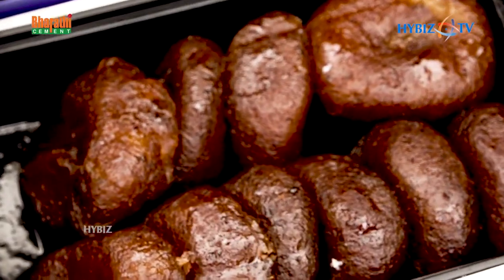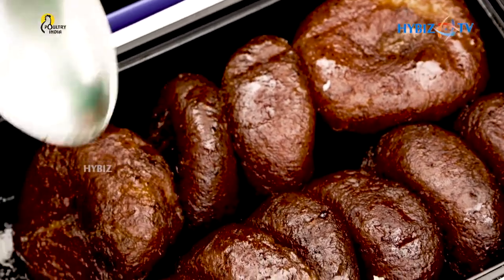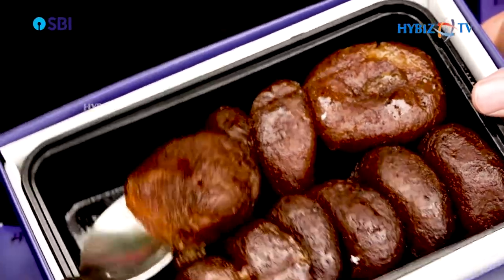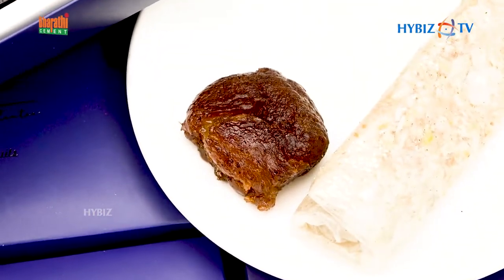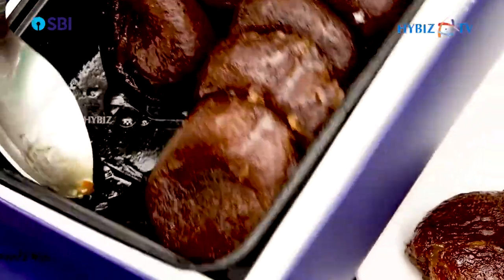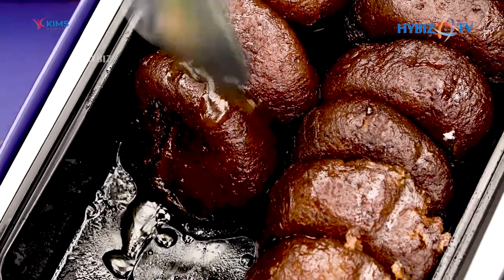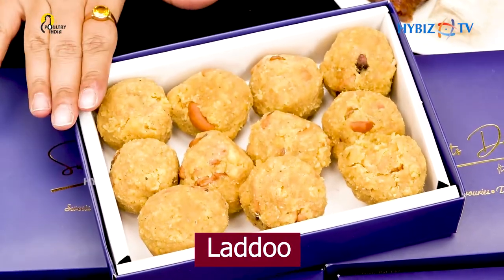Oh, it smells delicious, and I'll just put one on my plate and taste it along with the other sweets. And it's so delicate. See how soft it is. It does have a little sugar syrup, and that's why this packaging is a must for Malai Khaja sweet.